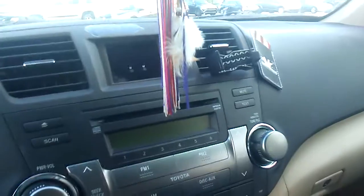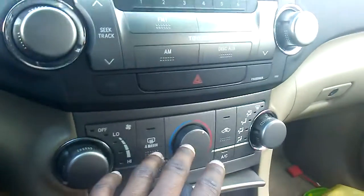But no. On the lowest setting, it rides and drives like a car, like a Camry. Because it is a Camry, technically. K-platform. So that was an annoyance. The heat still works amazing. The cold works amazing. Everything is still simple and bare bones tactical.